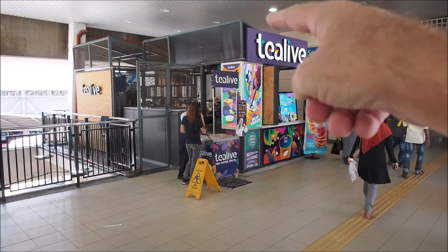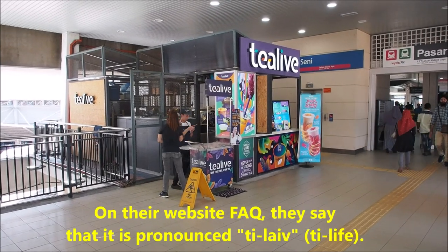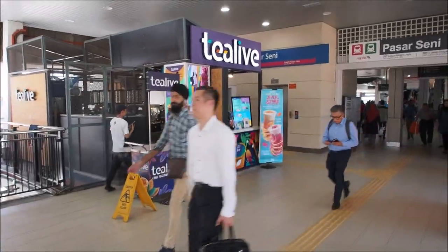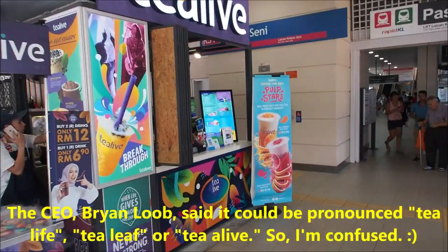And it's open. There it is. Tealive. I don't know how to say it. I've walked by it 100 times, and today, for the first time, I'm going to order something. Let's take a look at the menu here, see what we've got.